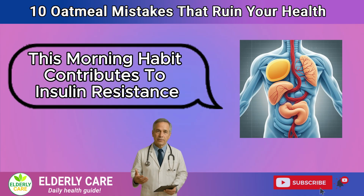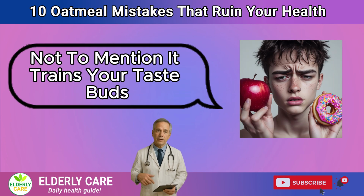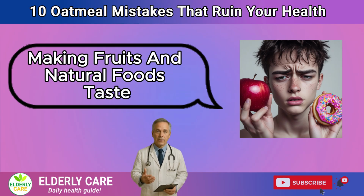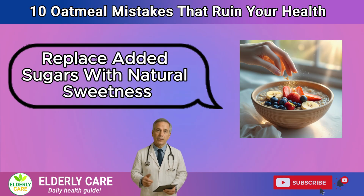Over time, this morning habit contributes to insulin resistance, stubborn weight gain, and higher risk of metabolic conditions like type 2 diabetes. Not to mention, it trains your taste buds to need more and more sweetness, making fruits and natural foods taste boring by comparison. So what's the fix? Replace added sugars with natural sweetness.